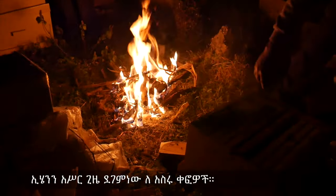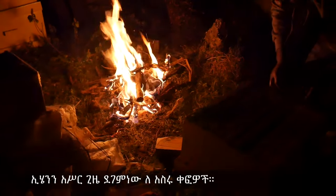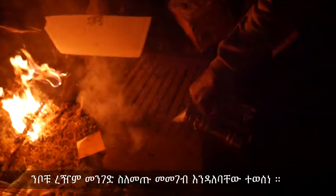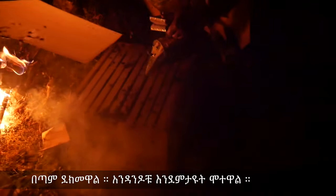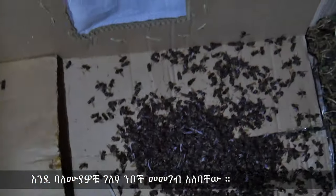So we kind of repeated this process 10 times for the 10 beehives and we decided that the bees need to be fed since they came a long way and they're kind of tired. A lot of them were dead as you can see, so according to their experts they needed to be fed.